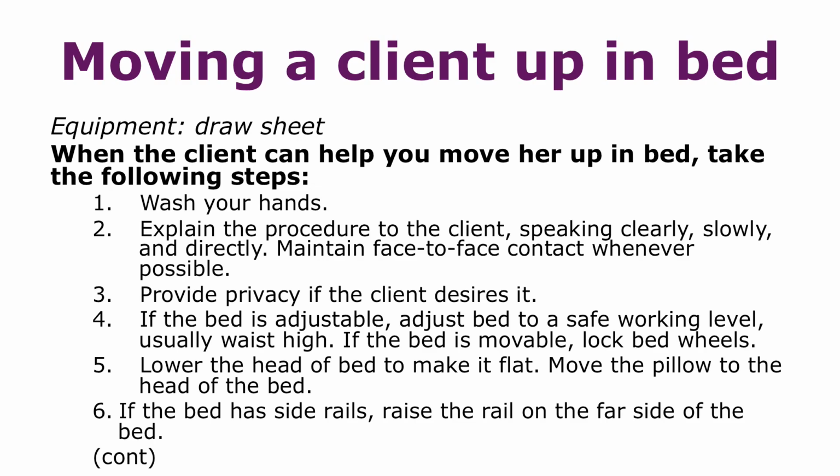Explain the procedures to the clients. By us explaining it to them, it makes things a little bit better and they understand and they may be able to help you with certain aspects. Speak slowly, clearly, and directly to the client. Having that face-to-face contact whenever possible is also great. Provide privacy if the client desires it or needs it.